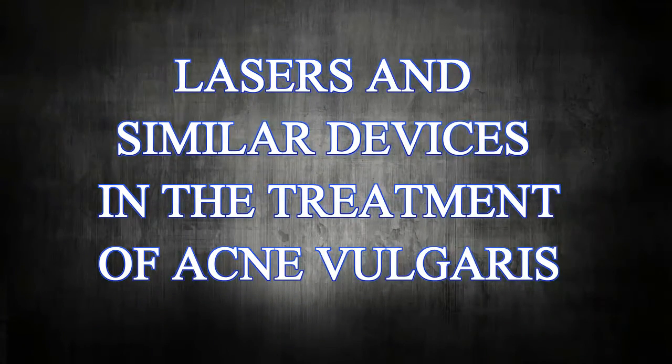2017. Lasers and similar devices in the treatment of acne vulgaris. In addition to the numerous medical therapeutic options available for acne vulgaris introduced in the previous chapter, multiple lasers and laser-like devices have been found to be of substantial clinical value in the treatment of this common condition. The devices and techniques described in this chapter now have a considerable track record of clinical efficacy and safety, and may be used alone or, for the best results, concurrently with medical therapeutic agents.